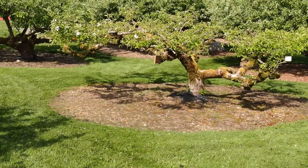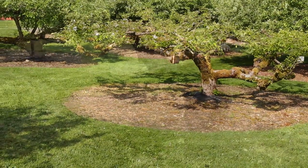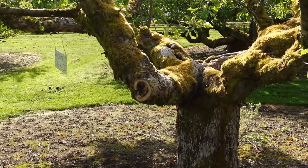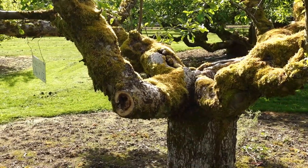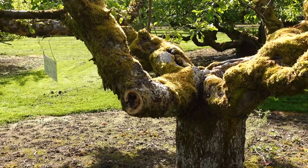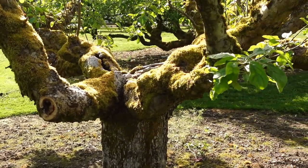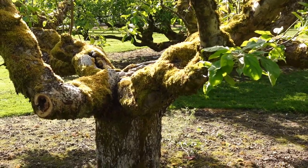That's an interesting old tree. It sure is pruned low. I can really feel the spirit or the essence of these old trees. There's something about them. You can feel the life force when you're so close to them. Makes you just want to reach out and touch them and make a connection.